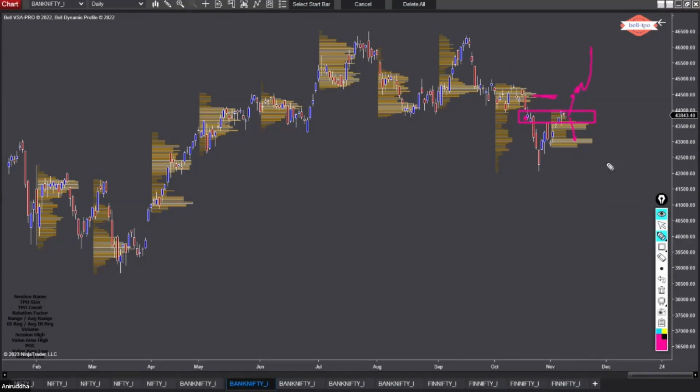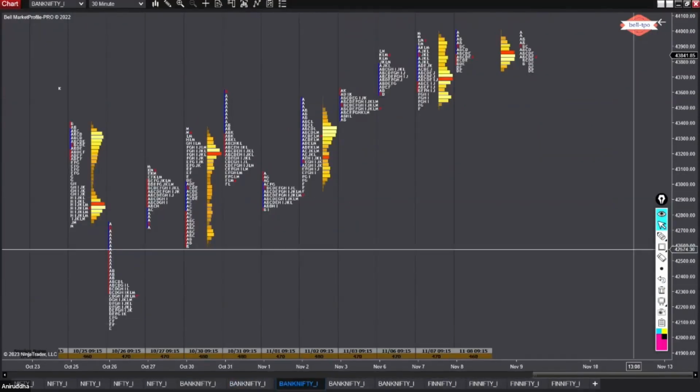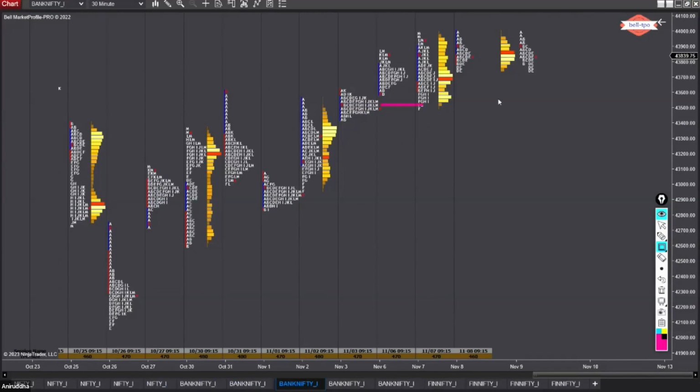If it reverses and goes lower, what is the reference that will tell us that it wants to go lower? Very simple. We are looking at this HVR at 43,500, let's say, and this weird development. If the market comes lower and finds acceptance below that, then I know it is likely to go here, because this is again a weird day. There is no clear value area here.